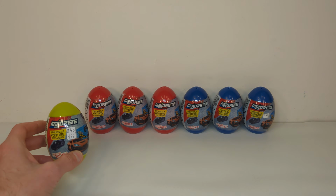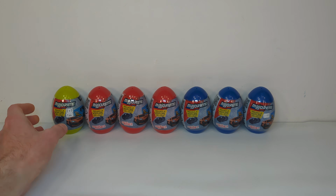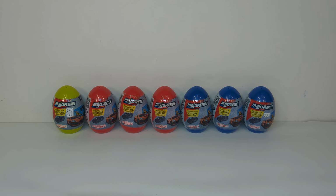Unfortunately, unlike last year, where I found a complete full case or box with these eggs, there was only 15 left this time. I guess I was there the first day of the promo, but the box was already in the store before the promo started. And that's why it didn't quite align with the promo. And that's why more than half of the box was already empty.